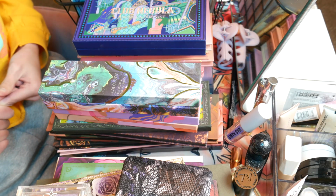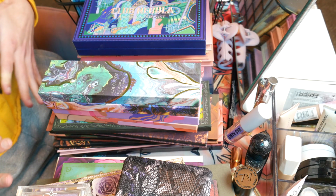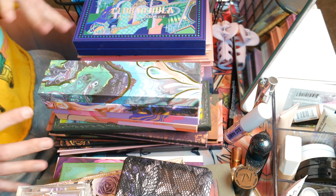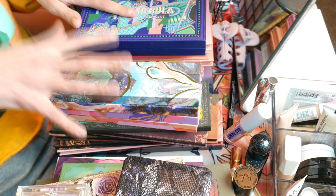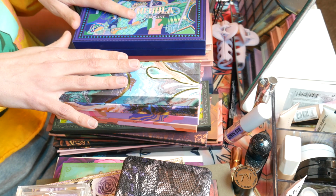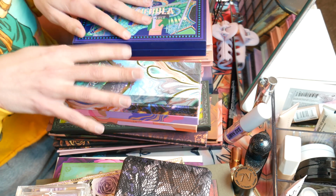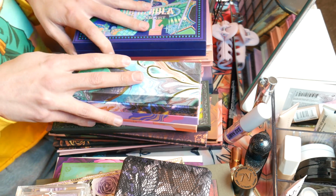My name is Hannah and today is my final installment of my 2022 Declutter series, and it is my eyeshadow palettes. If you want to see any of my episodes this year or from previous years, I do have my Declutter playlist linked down below.